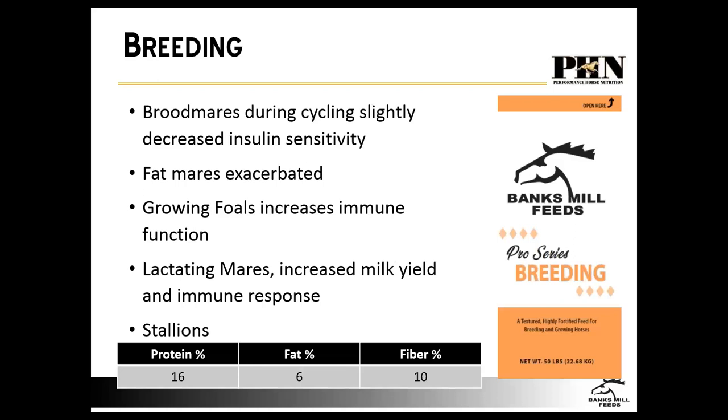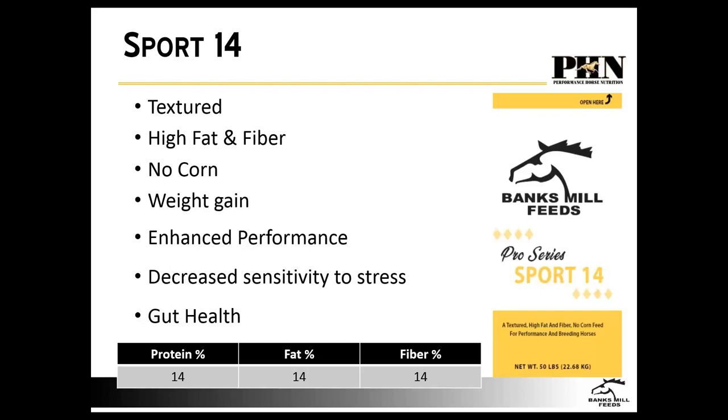So the breeding feed is designed for these pregnant mares, foals, and stallions. If, however, you say, I've only got one broodmare and I've got a barn full of performance horses and I really don't want to bring in another feed: if she's a really fat mare, you can feed her the zone pellet. Or you can also do the Sport 14. We designed the Sport 14 so that you can feed this to broodmares and stallions and growing horses as well.